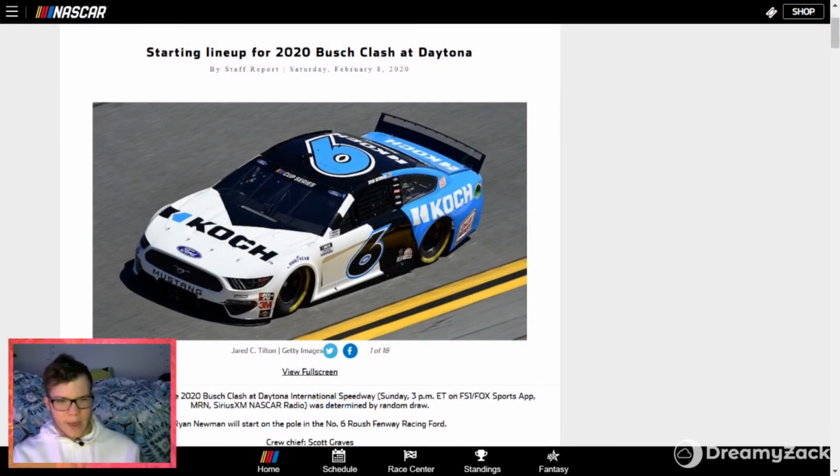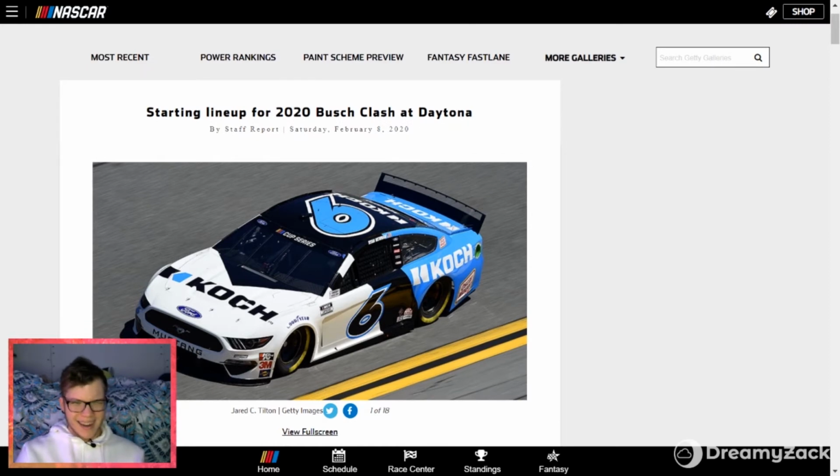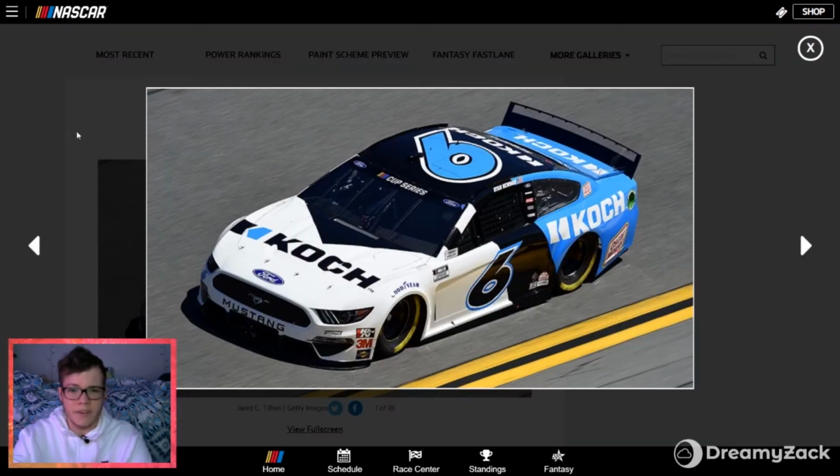Starting off we have Ryan Newman's car. Is that how you say it? I feel like I'm not saying it right. I don't think that's how you say it. The color scheme is very consistent with this car: black and white and a light blue.